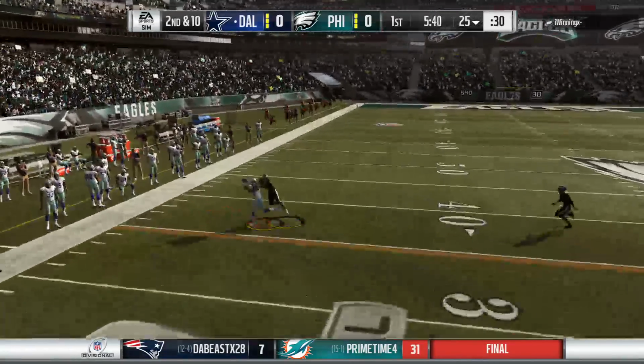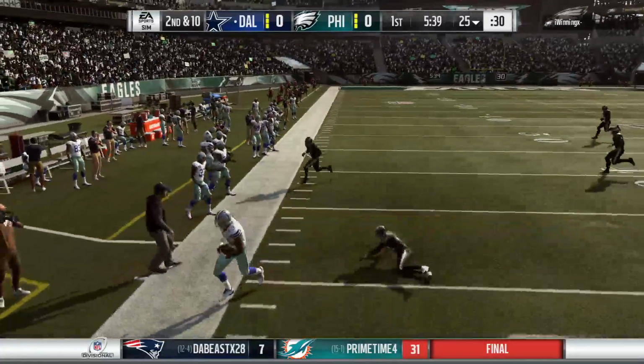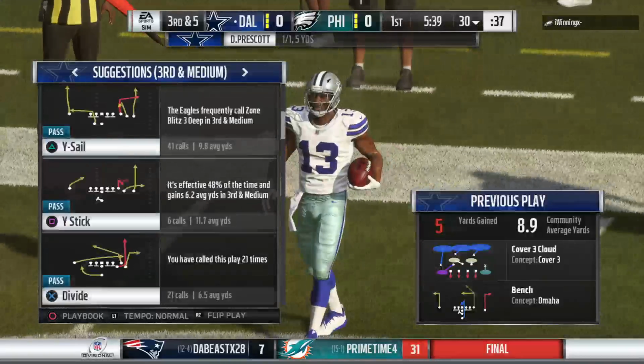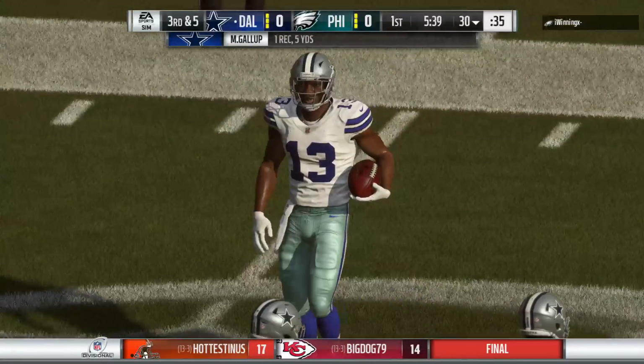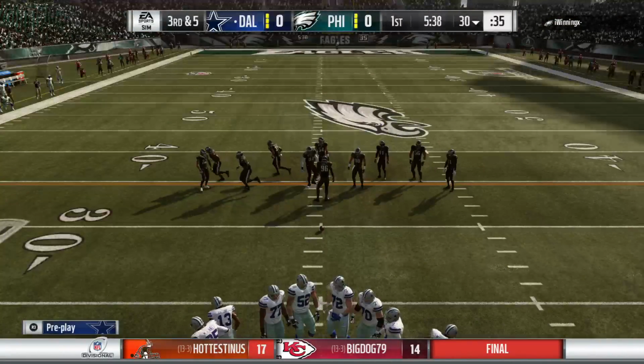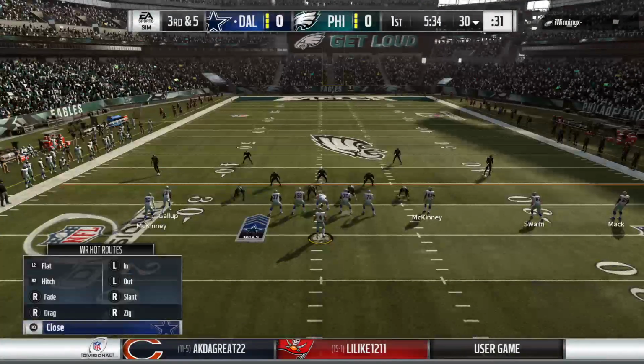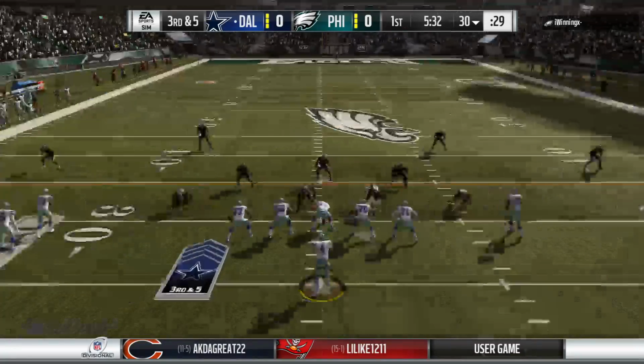Now Prescott. Got an open man. It's Michael Gallup. That catch good for 5. It's 3rd down. One thing we do know, he's going to get his catches. So as they move forward defensively, got to continue to focus on not giving up the big play when he does catch the ball in the secondary.